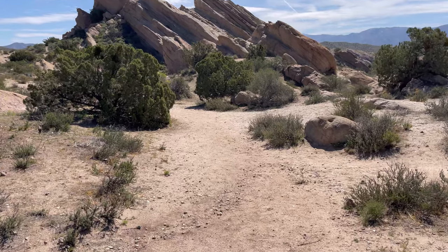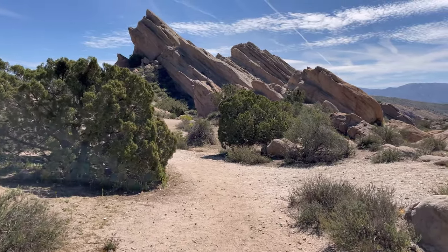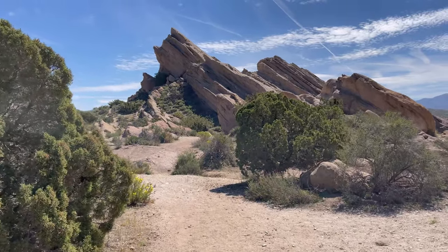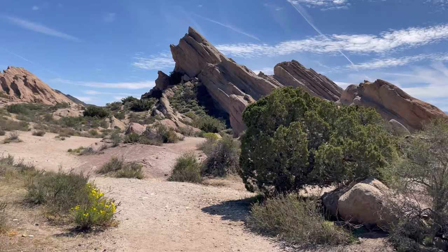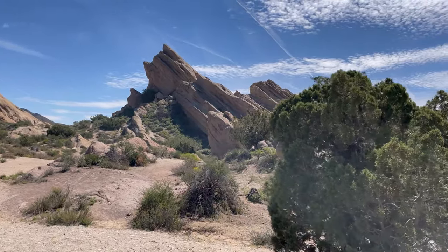So I'm gonna go ahead and walk around. Now I've actually never climbed on the rock, but I think today's the day we're gonna give it a try. But first I wanna go all the way around it, show you guys the whole area around it.